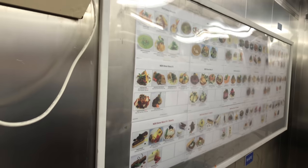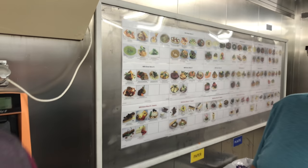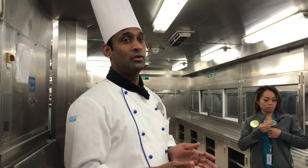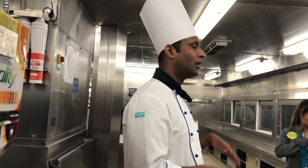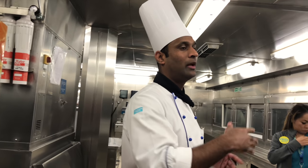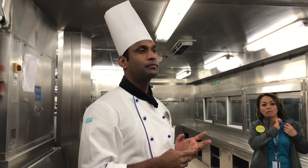That means 1 to 14 cycles, just 1 to 14 cycles. Mostly when we are doing a 14 days cruise, that time we use that cycle, 1 to 14. Now we are only doing 1 to 7, that's only what we are doing for right now, this cruise.